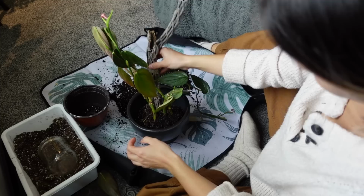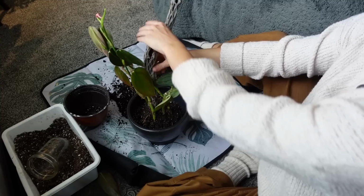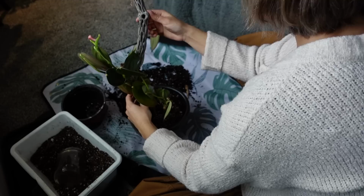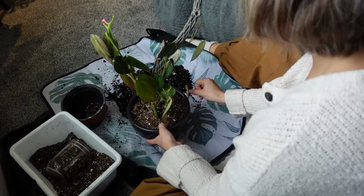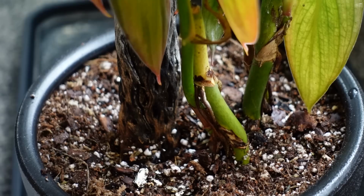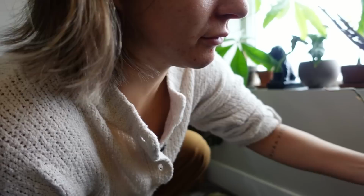I want it off-centered a little bit, I think. Maybe I'm gonna add a little more substrate so it sits a little bit higher, because it will settle a bit once I water. Ooh, yeah. Let's move all of this out of the way. I think that looks pretty cool.